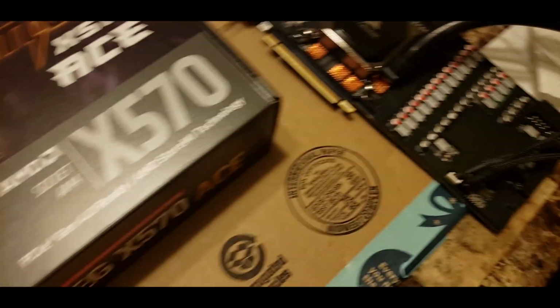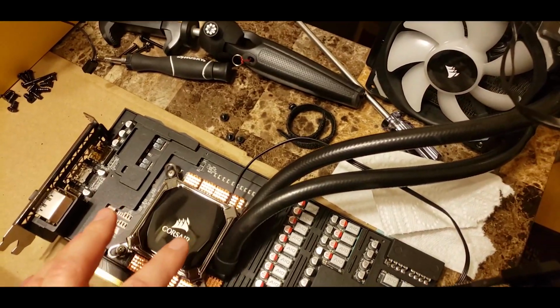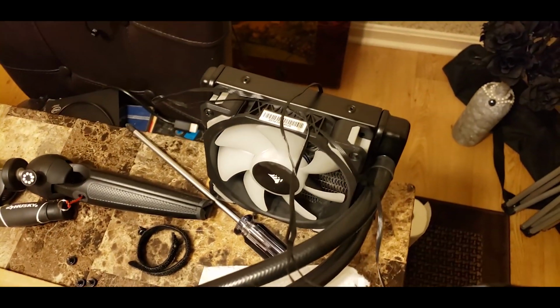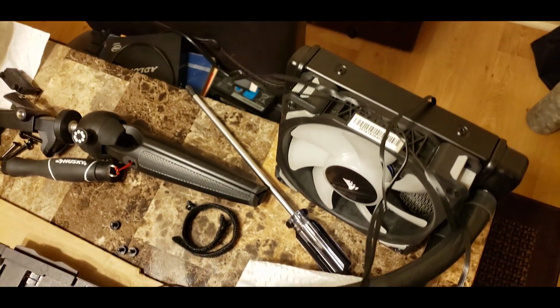So we got that. That's our new board. This is my 2080 Ti from Zotac, the AMP MAXX, that I've got the Corsair H50 on. And here's the 120mm radiator. I am using push-pull on the fans. I just had to take one of them off to get this out of the other case.